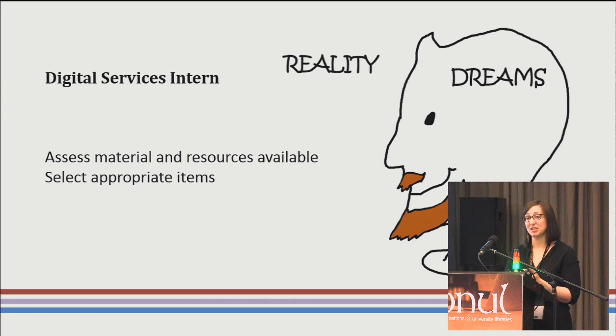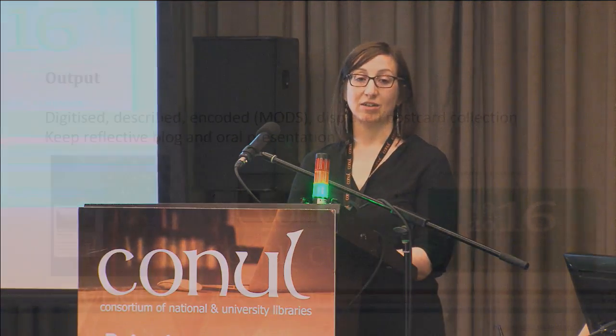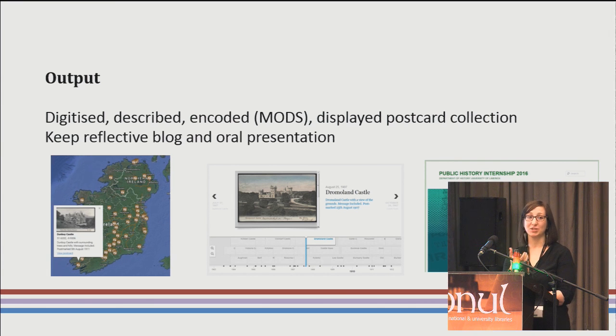It's probably one of the most important steps of having a digital project, is to actually think about it before you even start. So he picked postcards, and in terms of his output, he digitised a collection of postcards, he described them while he was in special collections, he encoded them using MODS, metadata object descriptions, when he came into us. And then he had to think about how to display them, so because obviously postcards have locations attached to them, he kept coordinate information in the metadata, so he was able to display it in a map. Because postcards obviously are sent as well, and they have times on them, or dates, he was able to do a timeline to think about that.